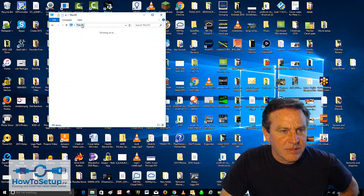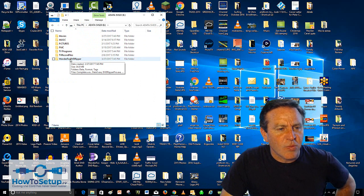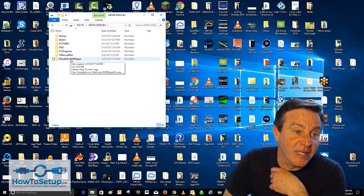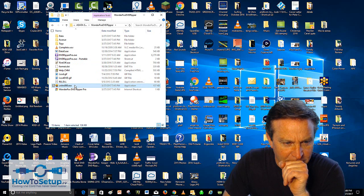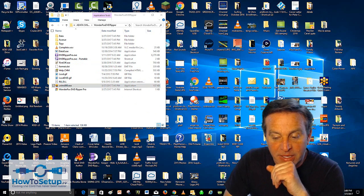Desktop, drive, E drive. There we go. This is it. It's called WonderFox DVD Ripper. I'll put a link to this below as well. Neat program. All right, go inside. I'm going to uninstall this. There's my shortcut I created. I'm going to teach you how to make that as well.